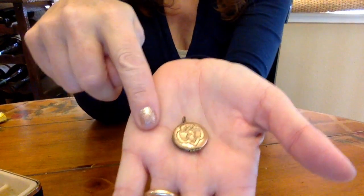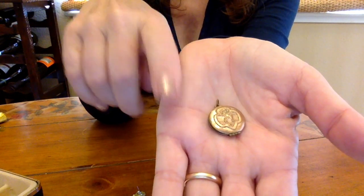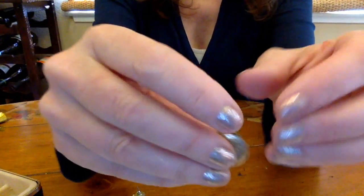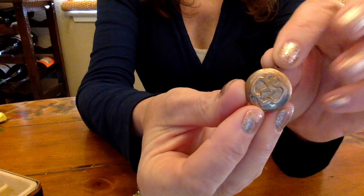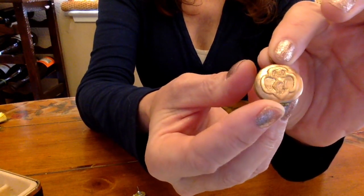So next I have a very small thing, but it turned out that it's actually kind of rare. This is a 1940s era Girl Scout or Brownie pin. I haven't been able to figure that out yet, so if any of you know, let me know. And it's not a pin, I'm sorry, it's a locket. And it's not precious metal, but it is rare in that it's from that era and it's in pretty good shape. I will probably ask $20 to $30 for that.